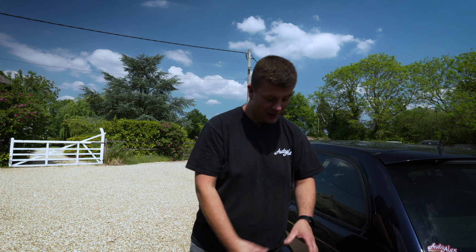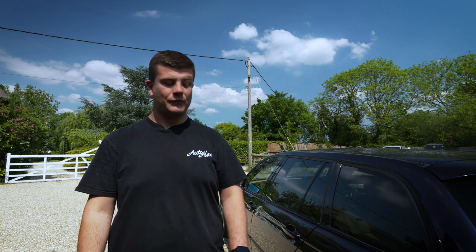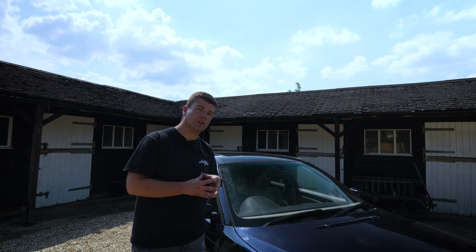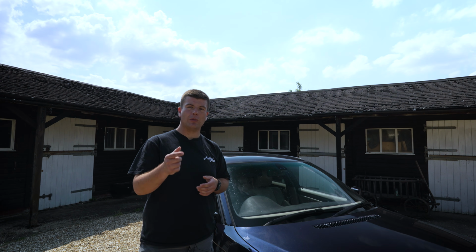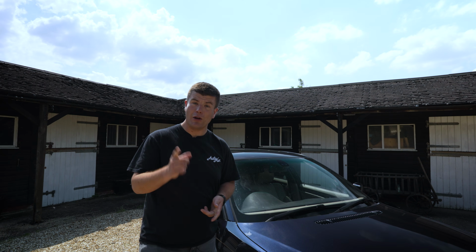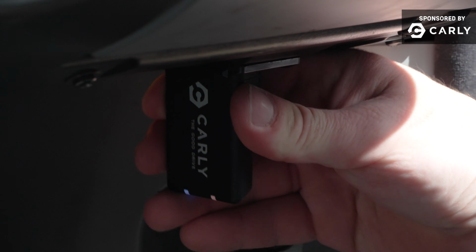And oh my god, I have heard it. Obviously, it doesn't work at the minute. I've heard it when it has been working, and genuinely, I'm going to say it, one of the best sounding straight sixes I've ever heard. Under here, although you know it's spec'd to be very good, it's currently not working. So we're going to plug the Carly into it and diagnose what is actually wrong with this car, and hopefully it's not too serious. Let's plug the Carly in and do a health check. See what's wrong with this car.